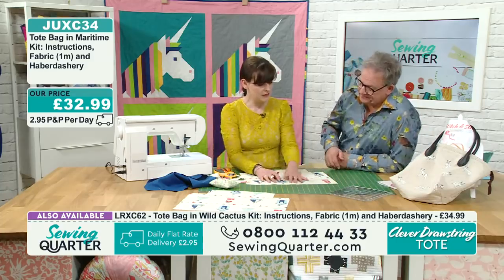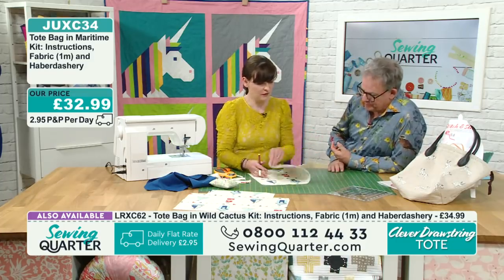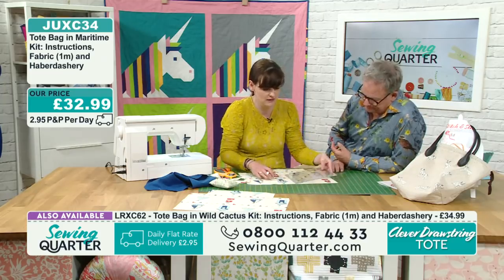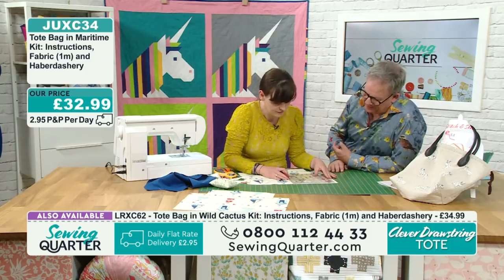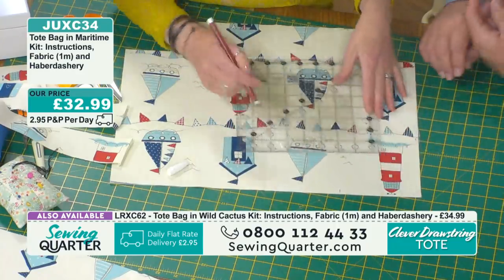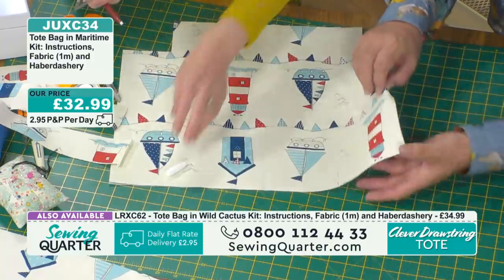OK. So to find the position of the handles, which I'm going to mark to help me sew them on at the end, fold in half, and then from the centre, I think it's 4 1/4 inches either side from the centre. Is that not halfway again between those two? I don't know, is it? We'll have a look now. And I'll mark it a little further down because this will be hidden in the seam allowance.